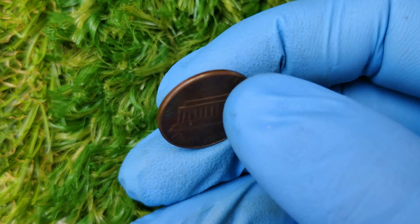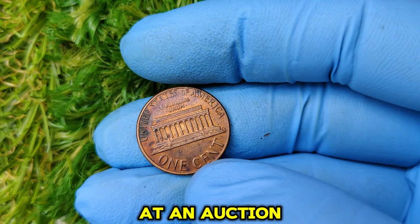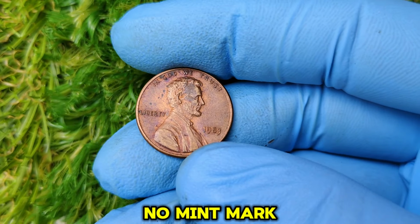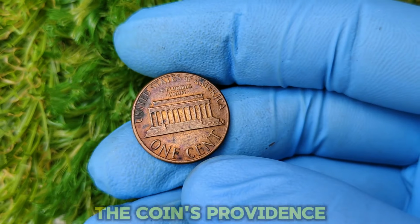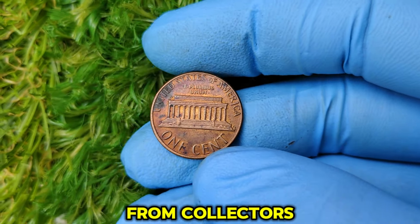Just recently, one such coin fetched an impressive $9,500 at an auction. But keep in mind, not all 1983 no-mint mark pennies will sell for such high prices. Factors like the condition, the coin's provenance, and the demand from collectors play a huge role in its value.